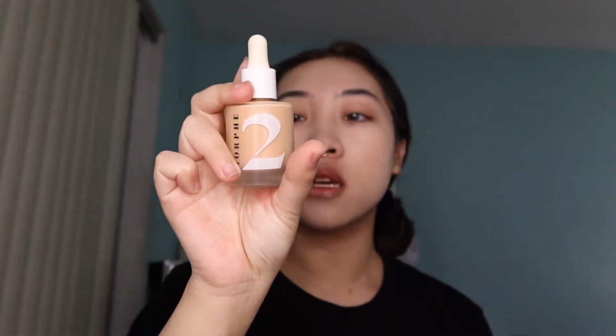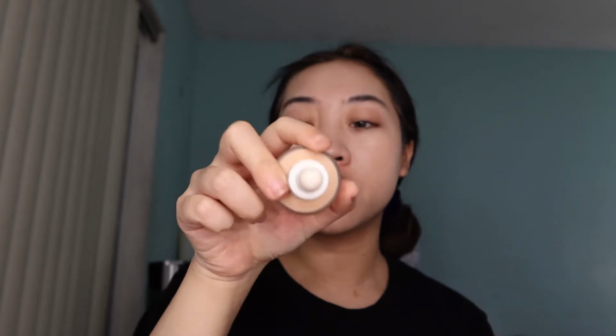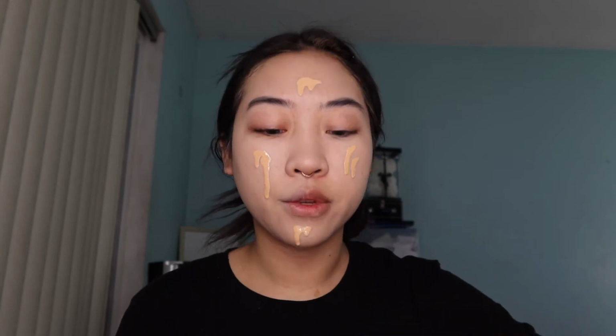So now that we have the concealer all blended out, I'm gonna take my foundation and put it on top. Today I'm using the Morphe Hint Skin Tint in the shade, what shade am I? I'm light medium with a neutral undertone, and I'm gonna do a few pumps of these. My face looks so pale right now. I think one full pump is okay.